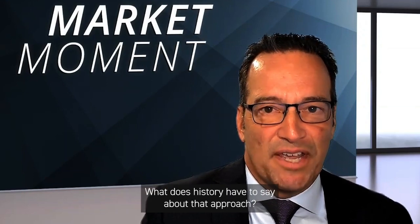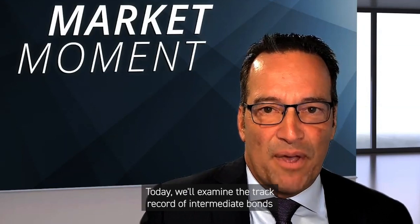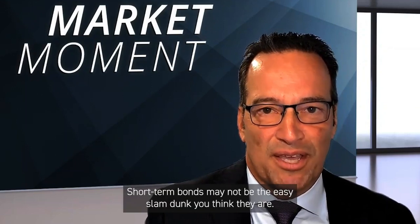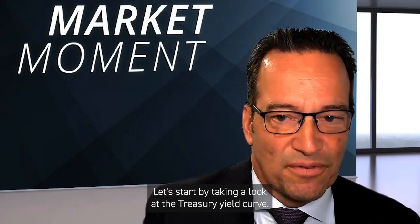What does history have to say about that approach? Today, we'll examine the track record of intermediate bonds relative to short-term bonds in an inverted yield curve. Spoiler alert, short-term bonds may not be the easy slam dunk you think they are. Let's start by taking a look at the Treasury yield curve.